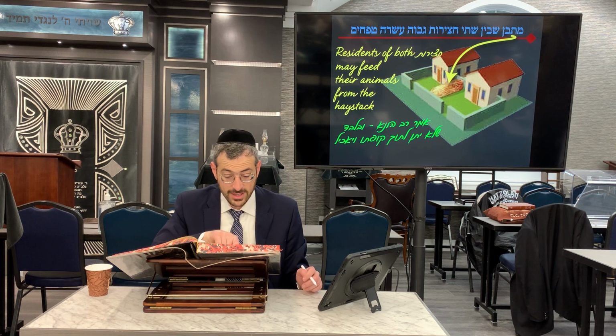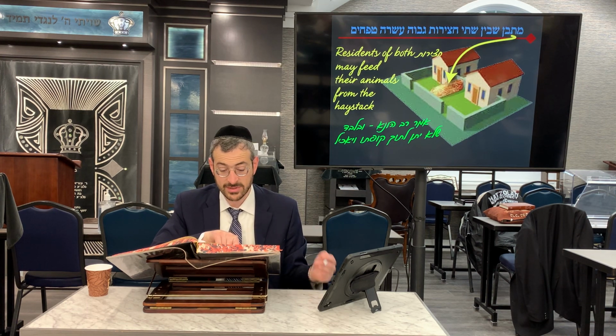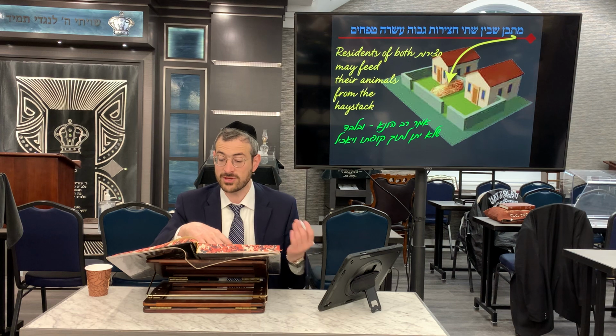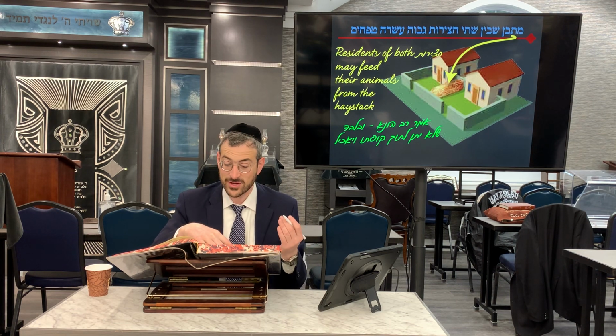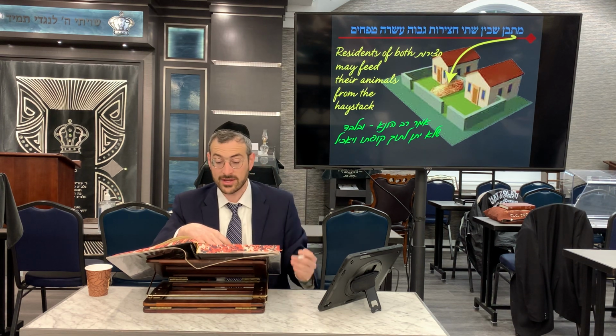Moreover, says the Mishnah, machilin: these people can feed their animals from the straw from this side, and those people can feed their animals from the other side. We're not concerned that maybe you're going to diminish the pile of straw below 10 tefachim, and then it's going to be one area, and then they'll carry forbidden from one to the other, because they didn't join the Eruv together, and they're not going to realize it, and they're going to carry in the chatzer.